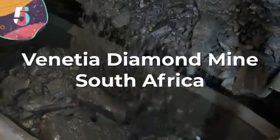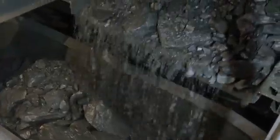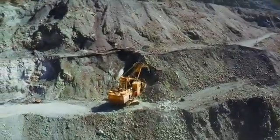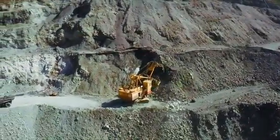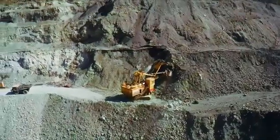Number 5. The Venetia Diamond Mine in South Africa. The Venetia Diamond Mine, located in the Limpopo province of South Africa, is a major contributor to the global diamond supply, and it plays a critical role in the South African economy. It's owned by De Beers, one of the world's leading diamond companies.